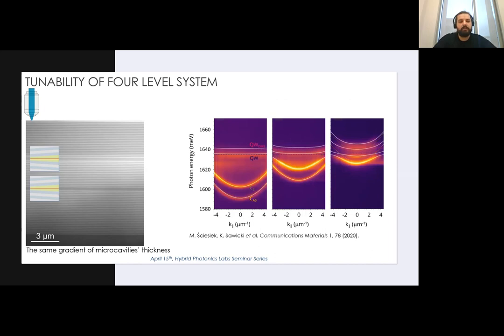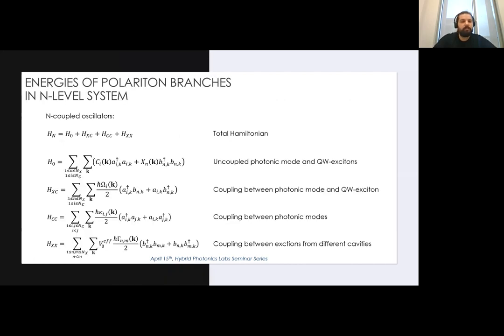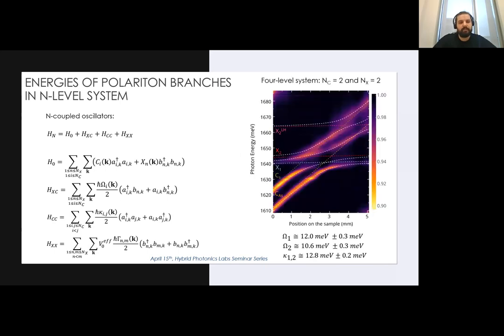We can also describe this emission by a theoretical model, which is the uncoupled oscillator model adapted to a multi-level system. So the Hamiltonian of this system looks like this. It has four components. The first one describes uncoupled photonic modes and quantum well excitons. The second one is the coupling between photonic modes and quantum wells in the same microcavity, with the coupling parameter omega. Then the coupling between photonic modes, with the coupling parameter kappa. And the last one is the coupling between excitons from different cavities. In our case, we can neglect this last term.